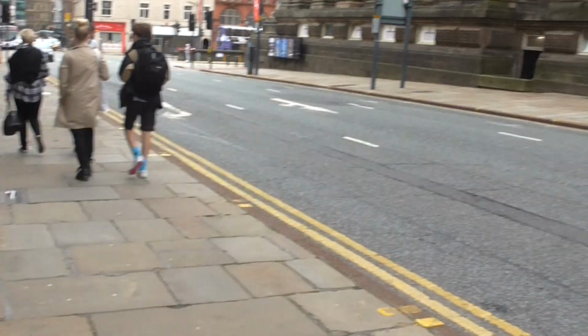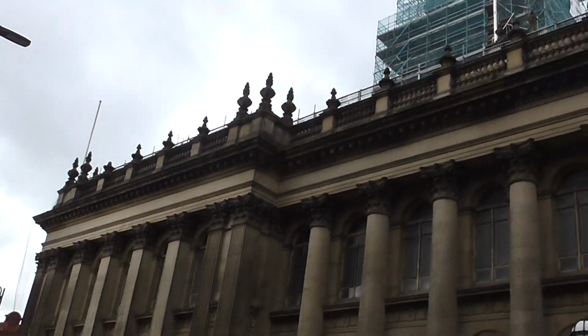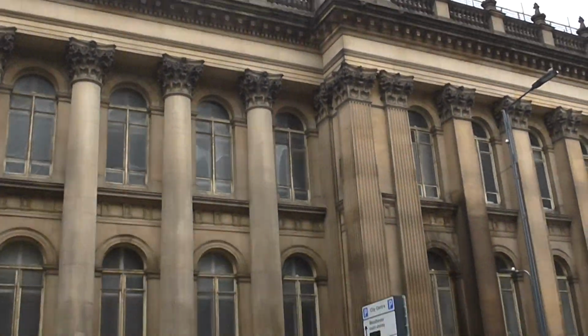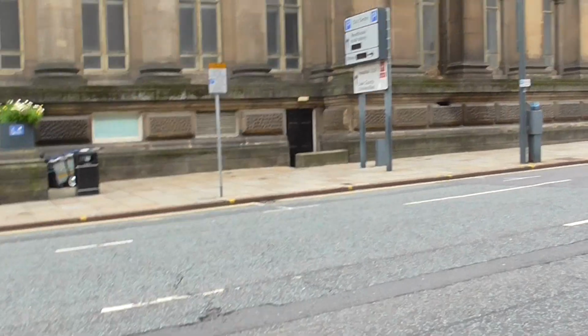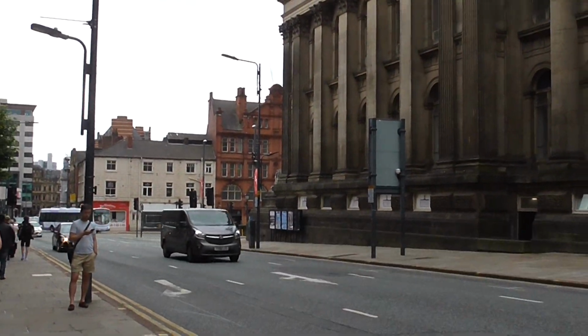So that is Leeds Town Hall. Head off down there and see what else I can see.